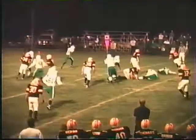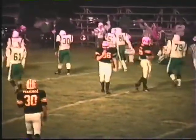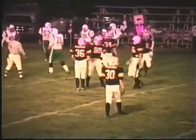Barely, dangle key on the right side. He turns the corner. He got a little running room. Puts his head down, going to hit for about 10 yards. Nice open field tackle there by number 38, Delamont.